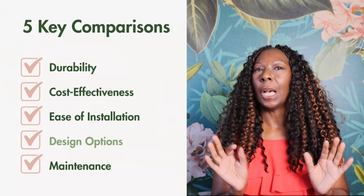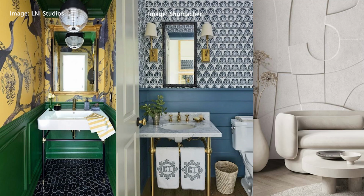Design options, unlimited creativity. When it comes to design, do you feel limited by paint? So let's explore the options. My answer to that is wallpaper offers endless patterns, textures, and even 3D designs that paint simply cannot match. You can create a unique atmosphere with wallpaper that paint cannot achieve.